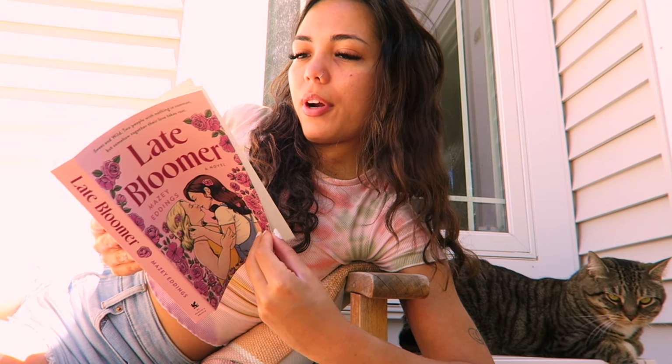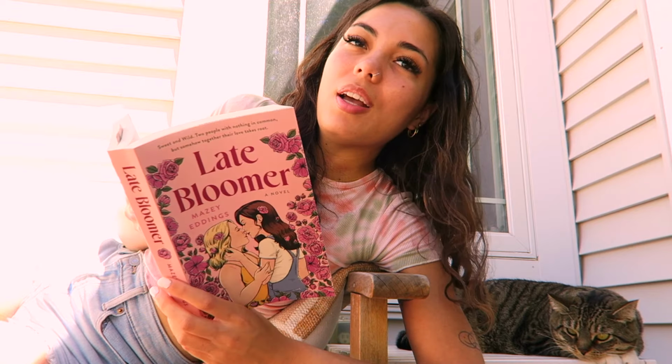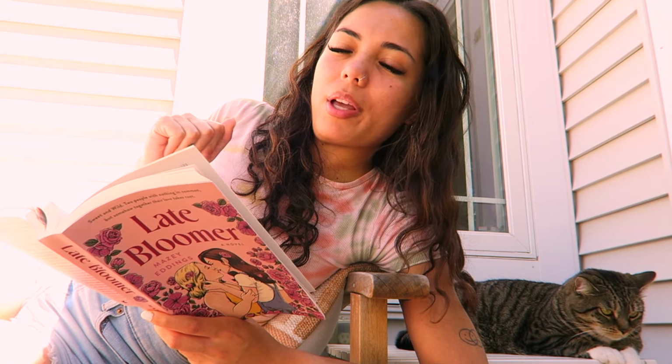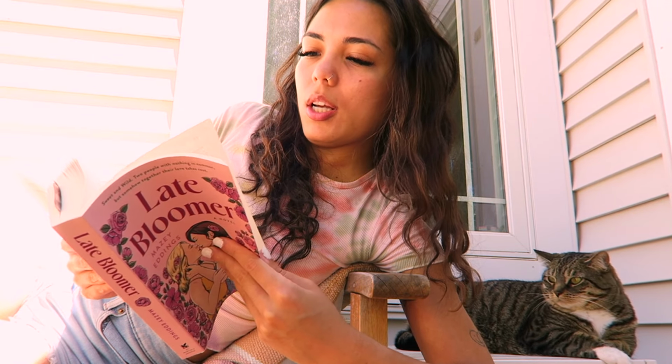This is my first Maisie Eddings book that I've read, and I just love the way that she writes. She has other books, doesn't she? Yeah, she has four other books. So if the other ones are sapphic romances, I'm definitely going to read them. It's written well enough for a rom-com romancy book where I'm underlining certain things because it's just so cute. I relate to this book a lot. There is an underlying theme of discovering yourself later on in life and coming out later on.